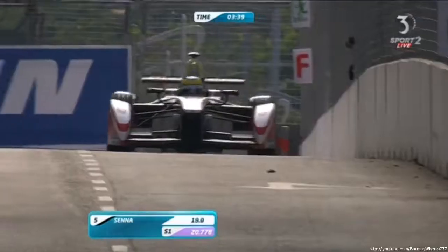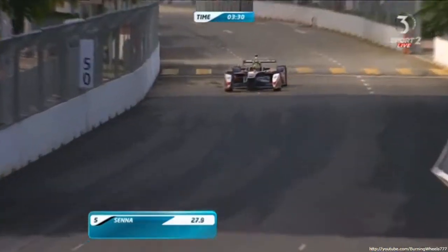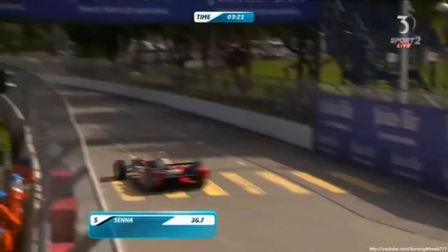He had a difficult afternoon, I suppose, in Beijing because he was quickest of anyone in the morning. But now he has done the best of anyone in the first sector. A 20.4 in sector 1 for Bruno Senna. He was very good in China, no fault of his own. They'd obviously had some mechanical issues in the race.